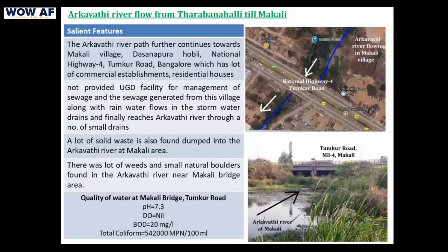Next slide. So this is the Arkavathi river at Makali on the Tumkur road of the national highway. We can observe that a lot of sewage flows there and a lot of solid waste is deposited, and lots of unwanted materials are thrown into the Arkavathi river by lorry drivers, because some of them park their lorries near this catchment area on the bed side of the river.